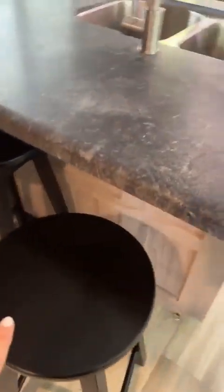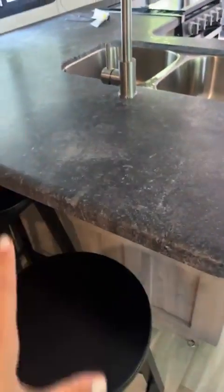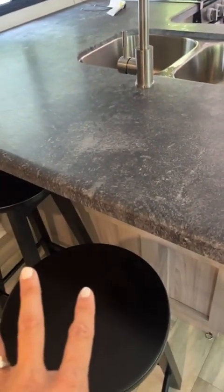But this, guys, is what I love. This is 2 stools. And we'll talk about why this is important to me in a minute, and why I picked this model, and why we upgraded our camper.